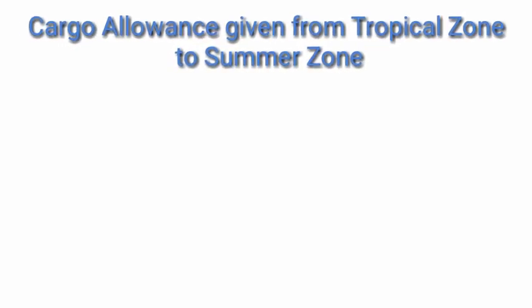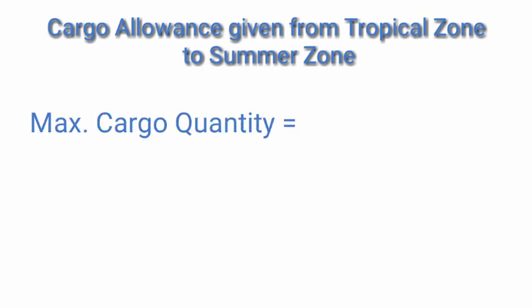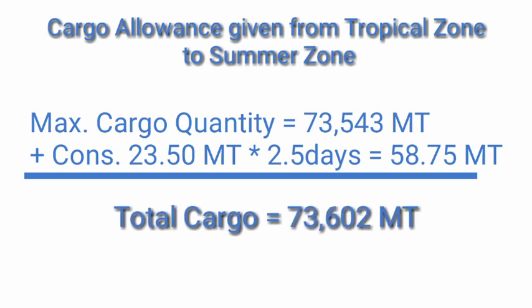Then, we will add cargo allowance since the vessel will be loading at tropical zone and will be entering summer zone on her way to her discharging port. So, maximum cargo quantity of 73,543 metric tons plus consumption of 23.5 metric tons IFO times 2.5 days is equal to 58.75 metric tons. So, total cargo will be 73,602 metric tons.